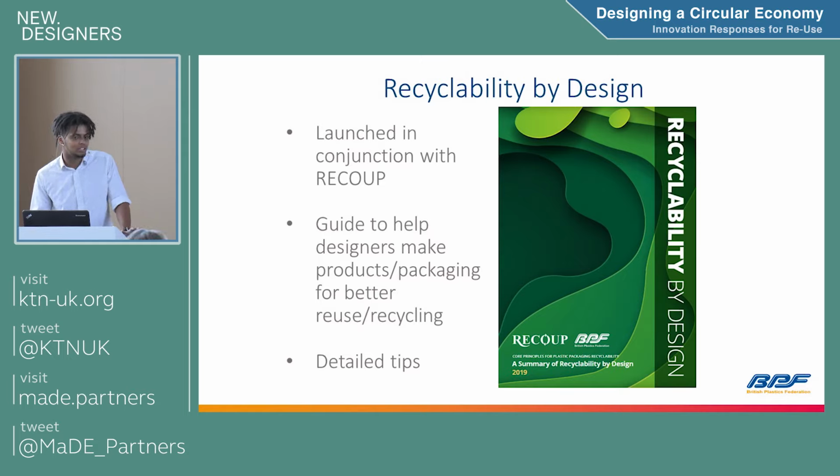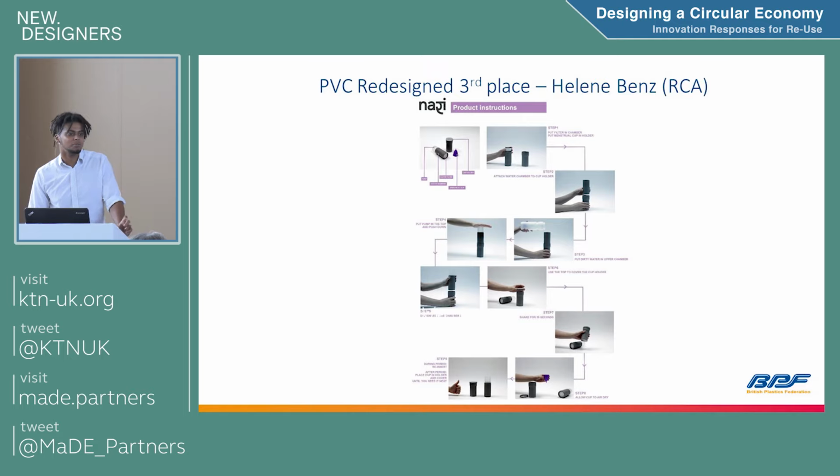And the third place was from the Royal College of Arts, and that was a lady called Helen Benz. So we had 3 female winners, which was great. And this was looking at, I don't know if any of you have heard of the Nari menstrual cups. They're reusable menstrual cups. And she was focusing on the lack of sanitation within rural India. And wanted to create a sanitation device for these menstrual cups.